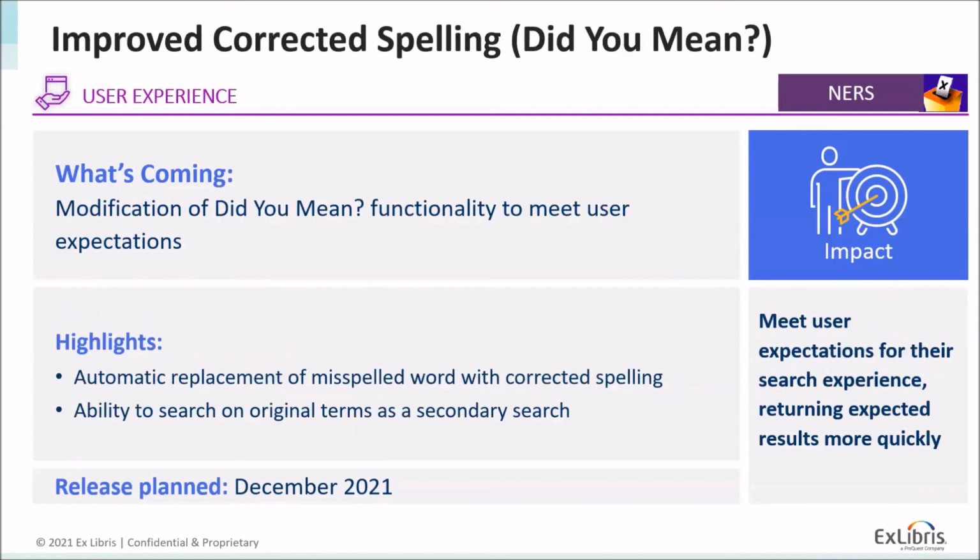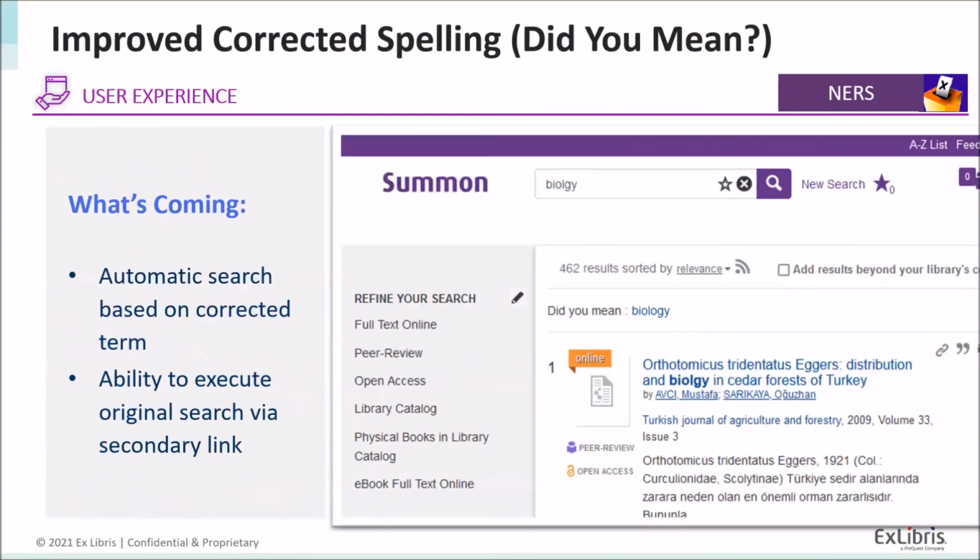Also, as I mentioned, we're going to do some work on improving how the corrected spelling, or "did you mean," works. This is a NERS enhancement as well. Currently, the way that it works, I'll show you on the next screen. When someone does a search, like say I mean to type in biology, but I drop that second O in biology, you still get 462 results on that incorrect spelling.